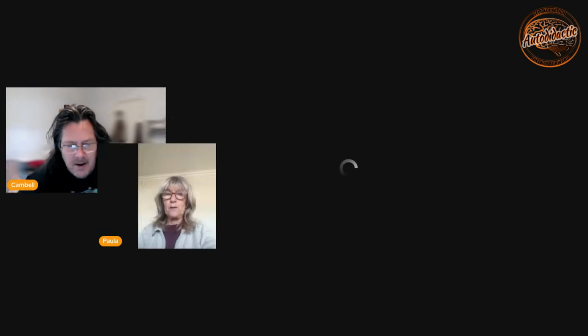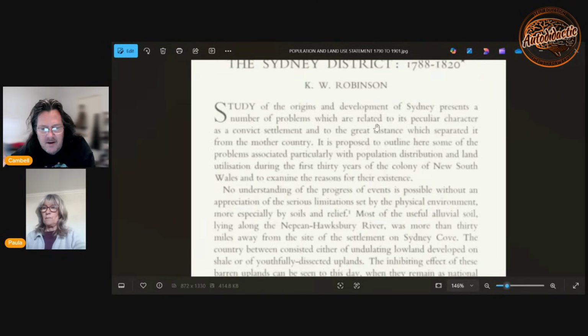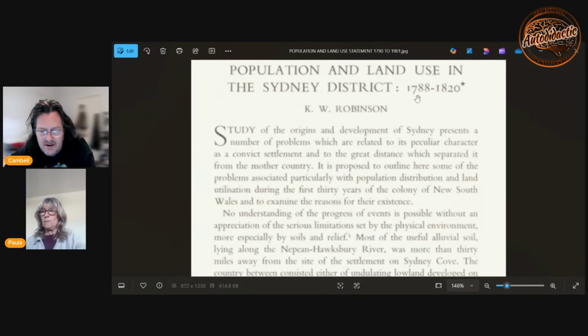Be autodidactic. Exactly. So, the population and land use of the Sydney district. Just to give you a little idea of the first 30 years of Sydney, Campbell, can you give that a read for us? Okay, the population and land use in the Sydney district, 1788, which is the date they say Cook turned up on Botany Bay, to 1820.